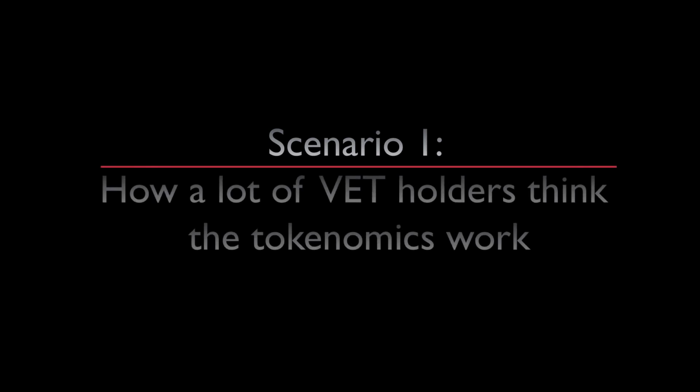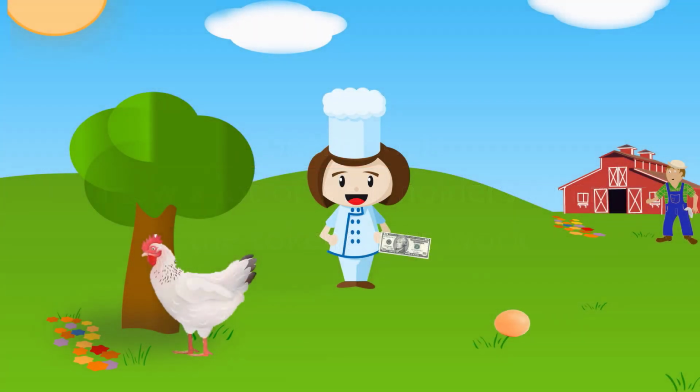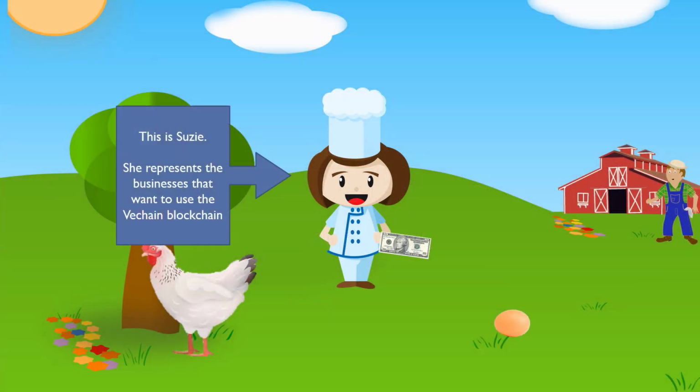We start at scenario 1. Here I will introduce you to some of the characters involved. Scenario 1 is a demonstration of how I assume many VET holders think the tokenomics work. Let me introduce you to Susie. She represents the businesses that want to use the Vechain blockchain.